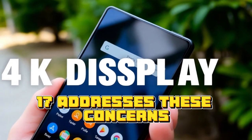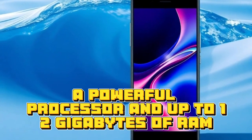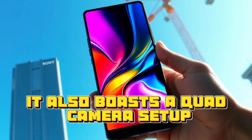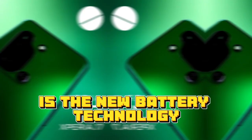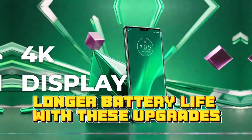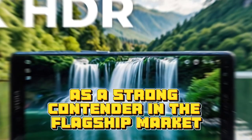addresses these concerns. The Xperia 17 comes with some impressive specs, including a large AMOLED display, a powerful processor, and up to 12 GB of RAM. It also boasts a quad-camera setup with advanced features like optical zoom and portrait mode. But what really catches my eye is the new battery technology, which promises to offer significantly longer battery life. With these upgrades, the Xperia 17 seems to be shaping up as a strong contender in the flagship market.